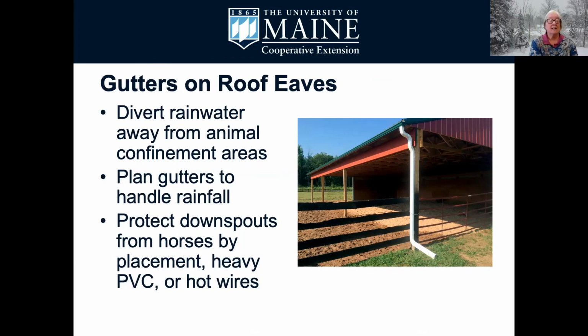questions. We mentioned diverting rainwater with gutters, but you need to protect those gutters from horses. They can't be nearby.